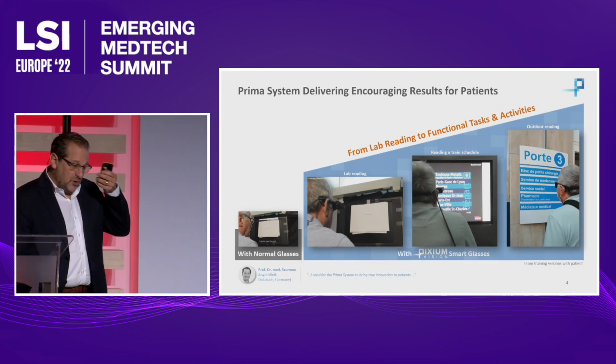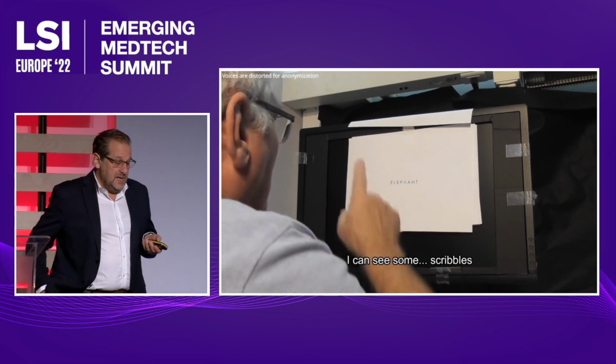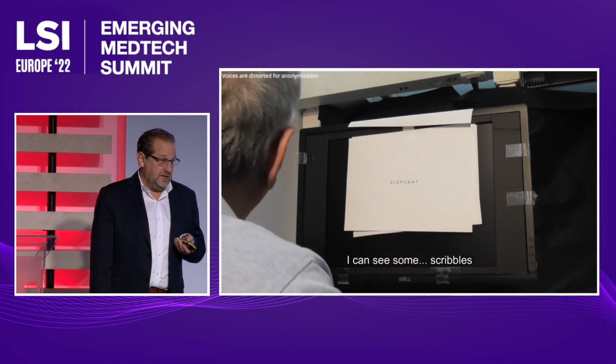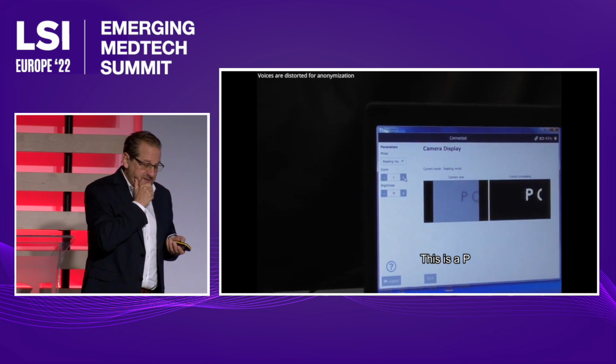He's not wearing our glasses or anything, just his own. And he cannot see any of the letters. He says he just sees scribbles. So he's about the distance that we would typically be from a computer screen. And then here you can see that he's wearing these other funky glasses. Those are ours. He's scanning to see if he can see the letters.